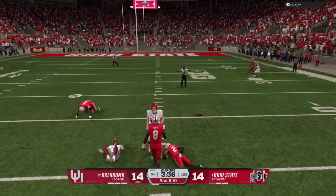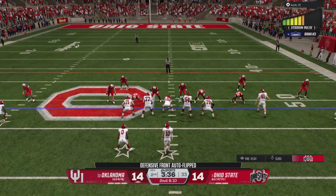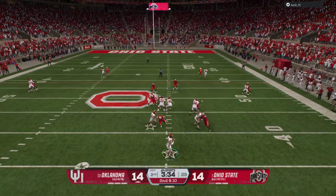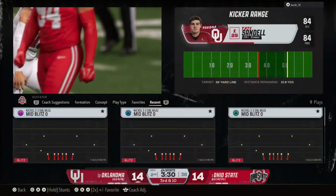Physical defending. That one falls incomplete. Brings up second down. 2nd and 10 now from the 48 after that incompletion. Throwing again on 2nd and 10. On the move now. Trying to get the throw off. And he'll just throw it away to avoid the sack.